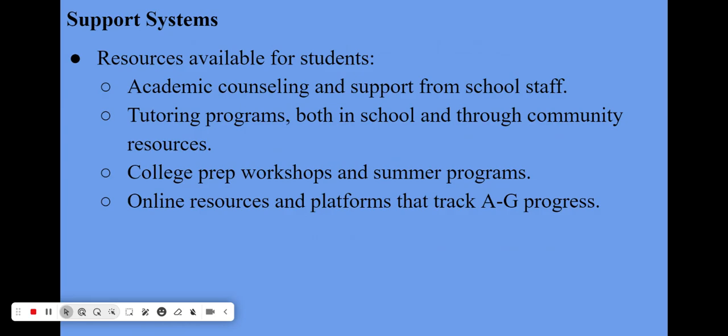Again, some of the support systems or resources available for students include academic counseling and support from school staff, tutoring programs both in school and through community resources, SAT, ACT, and college prep workshops as well as summer programs, and online resources and platforms that track the student's A through G progress.